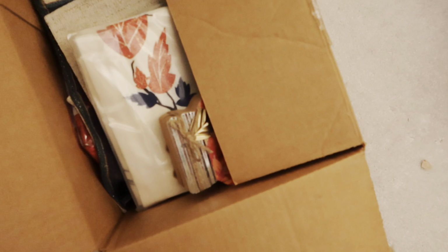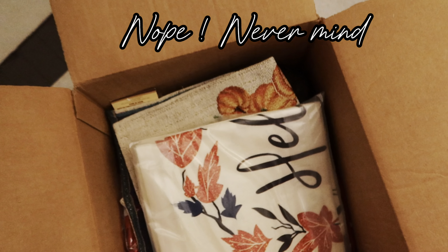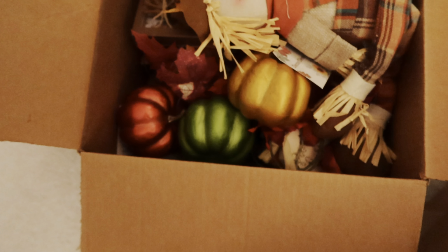Alright guys, so remember when I said that I had boxes to open? Well, let's go ahead and start that. This was in the basement. Oh, there's my pillowcases. Alright, so I'll just kind of show them one by one. I'm gonna do the same with this. And then I'll just lay everything out along with the new stuff.